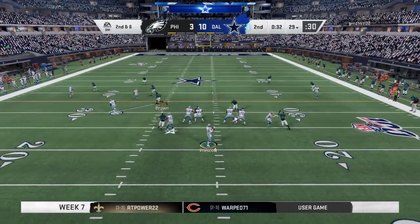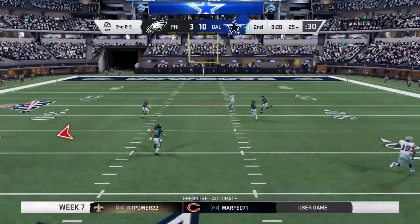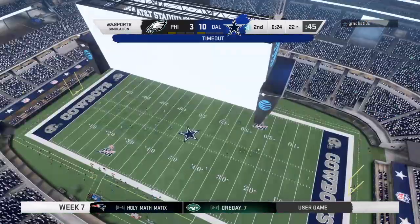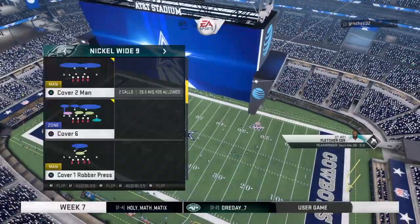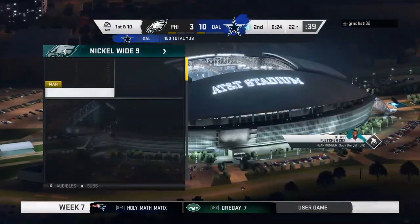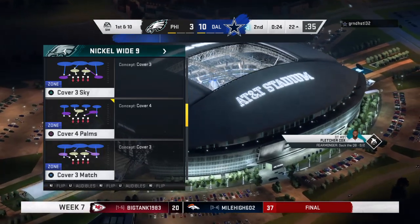Throwing, Prescott. He's going to sling this deep downfield. That's caught at the 25, and all the way down to the 22-yard line. The Cowboys are going to use their 2nd timeout now as they'll stop the clock with 24 seconds to go in this first half.